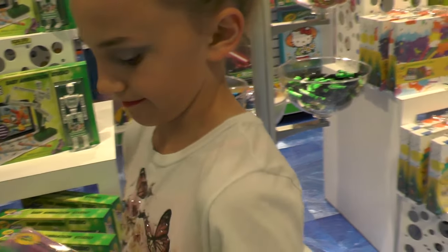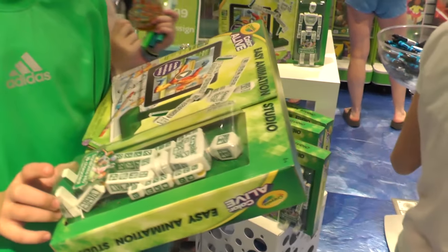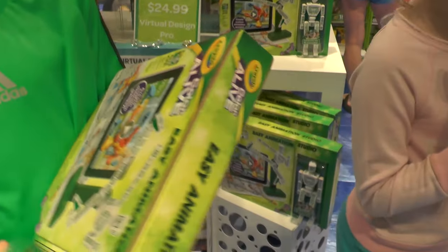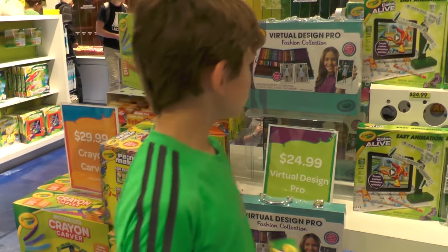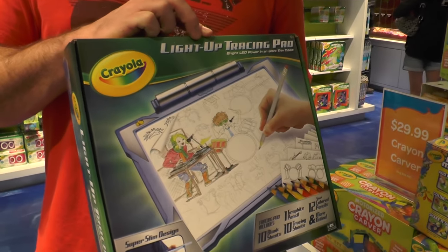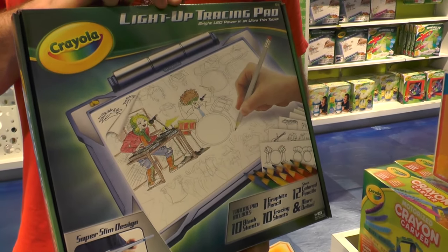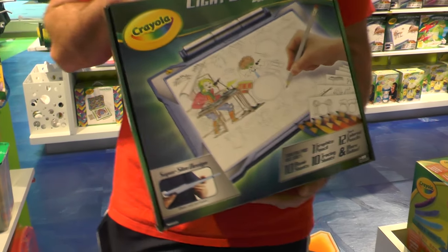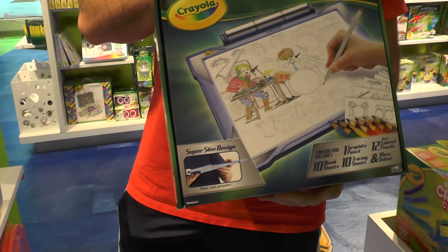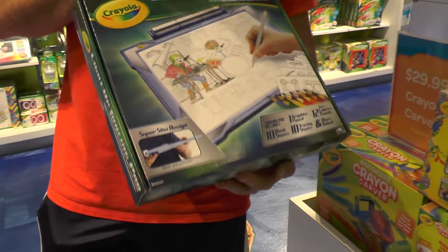Kayla's got every crayon that was ever made, and Tyler's got this cool animation guy. Is this Daddy's? Light up tracing pad. Oh, yeah, we need a new light up board, huh? Well, Tyler's always trying to draw Batmans and all that other stuff, so this would totally make it way easier to do.